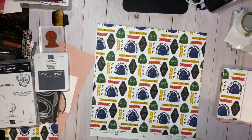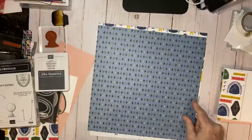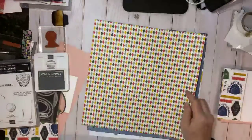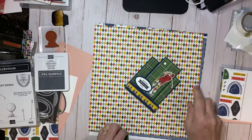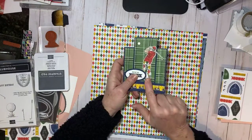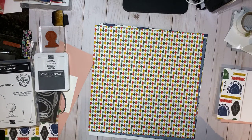Okay, let's keep going. Then you have this paper. Love this paper for the backgrounds, or what? And then the argyle on the other side. Argyle. Try to say that one. And then this one. Now this one, if you noticed, is this guy's pants. So I took and stamped the golfer image on the designer series paper, and then I fussy cut it out and laid it atop the guy, and that's how I got his fancy pants. Fancy pants. All golfers, don't they all have those fancy pants?